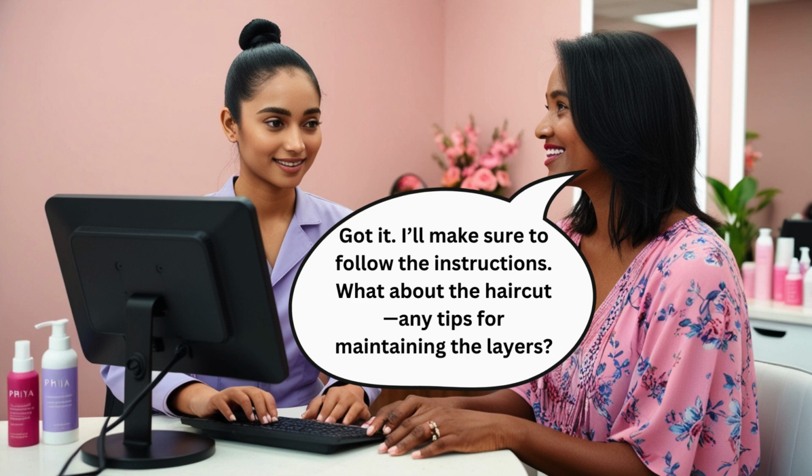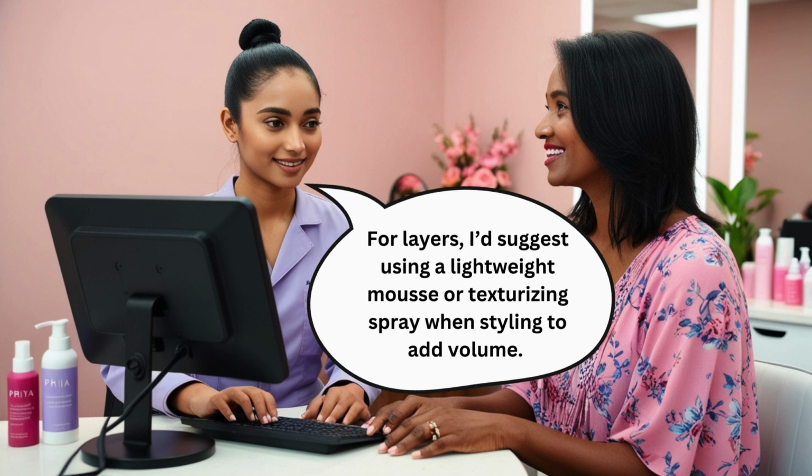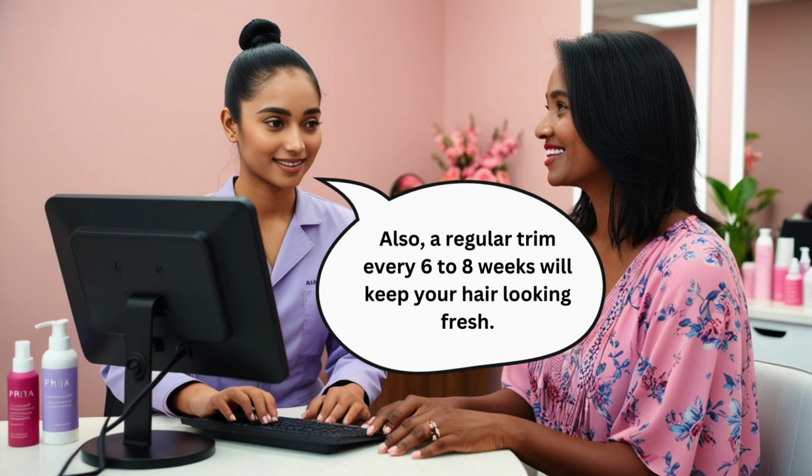What about the haircut? Any tips for maintaining the layers? For layers, I would suggest using a lightweight mousse or texturizing spray when styling to add volume. Also, a regular trim every 6 to 8 weeks will keep your hair looking fresh.